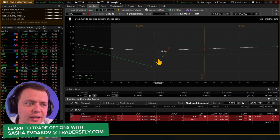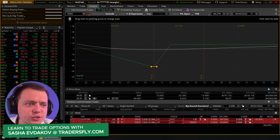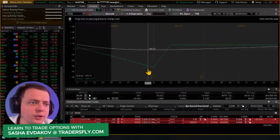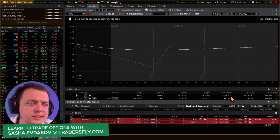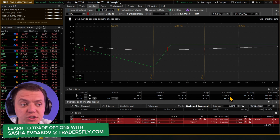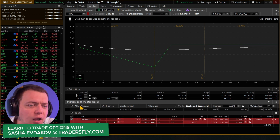So let's look at a loss analysis, and we'll add an extra price slice. I will drag that price slice to the $30 mark. We're going to change the price to 30. So now if we look at our loss, that'd be $194 if the stock just keeps going down and goes to 30, like today, right now, because we're not taking into account time decay.